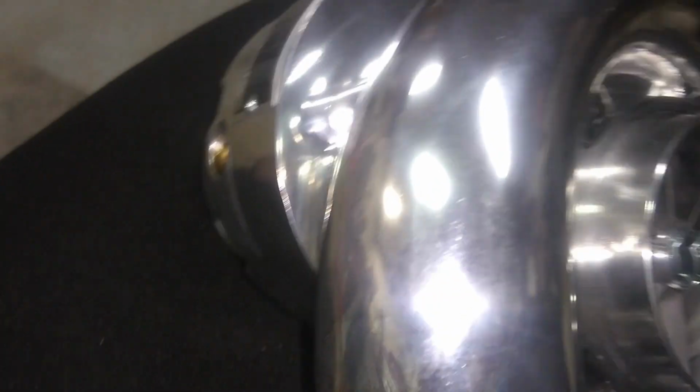So guys, hopefully that gives you a little bit more of a taste and a flavor for what it's like to daily drive a supercharged C5 Corvette.